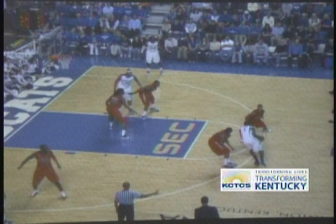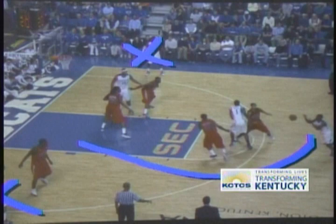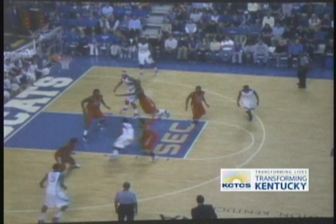So as we go, Darius drives to his right, and you see Eric Bledsoe doing a really nice job of coming from behind to get a pitch. His job is to get that pitch and attack. So as Eric gets the ball, he attacks. Darnell should stay low in the corner. Darius replaces high, just in case he needs help from behind. DeMarcus stays away from the ball.